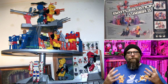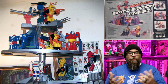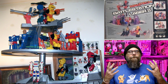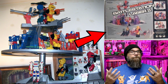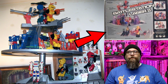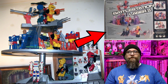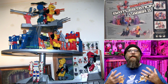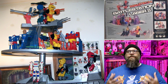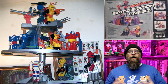Now, one of the biggest mysteries to me that I've uncovered while looking for this toy was on the package. It has a long list of features, a laundry list of features down on the left-hand side of the package. And I cannot find a picture in crisp HD in order to read what all these awesome features are.